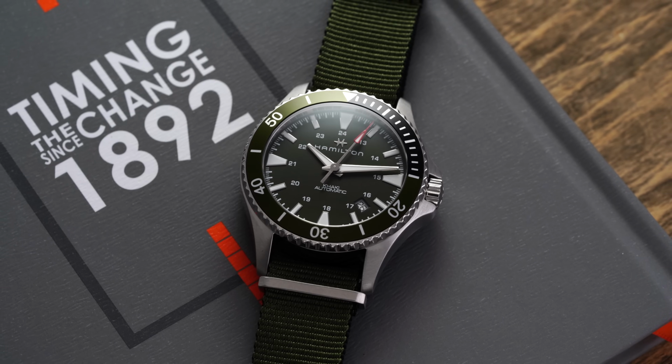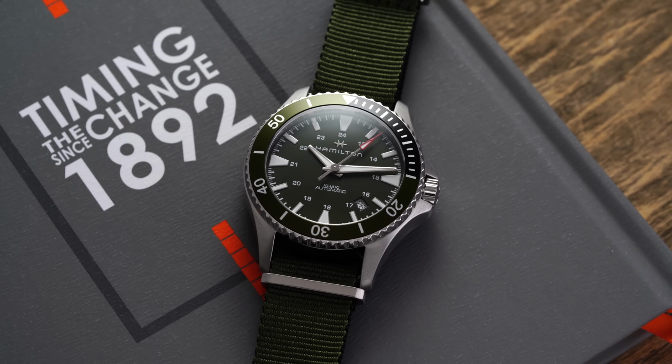So Hamilton, despite their great reputation when it comes to field watches, when it comes to dive watches, they're not as well known for that. They have their Frogman, but the watch that I always liked that had that diver-esque aesthetic was the Hamilton Khaki Navy Scuba. The problem with the Navy Scuba was it really wasn't built like a diver.